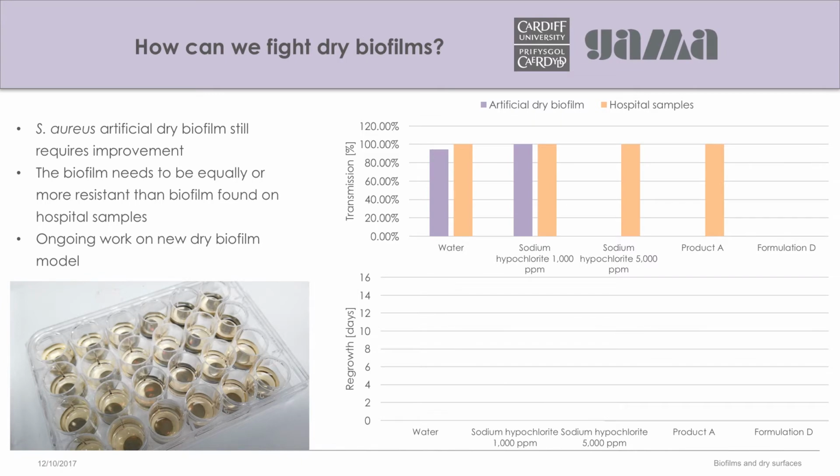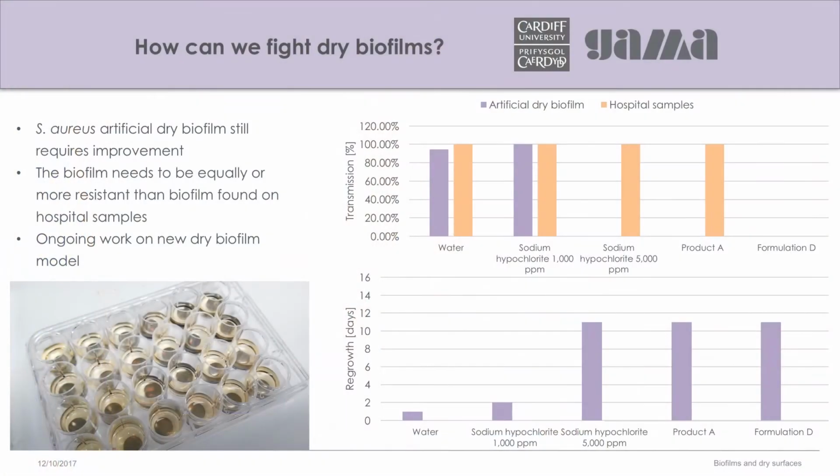And the regrowth, so this is the number of days it takes the biofilm to regrow after the treatment. So the lowest is the worst. Obviously with water, there is regrowth after 1 day, and with the weaker disinfectant, sodium hypochlorite, it's 2 days. It's more than 10 days for the stronger disinfectants. However, when we look at hospital samples, the regrowth is really fast. The only exception is the last formulation. However, as I said, there is still regrowth, so we are not killing the whole biofilm.